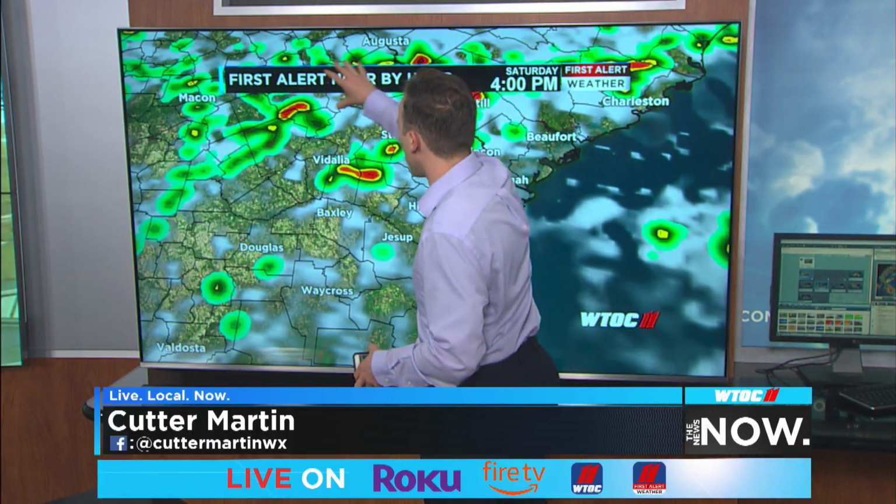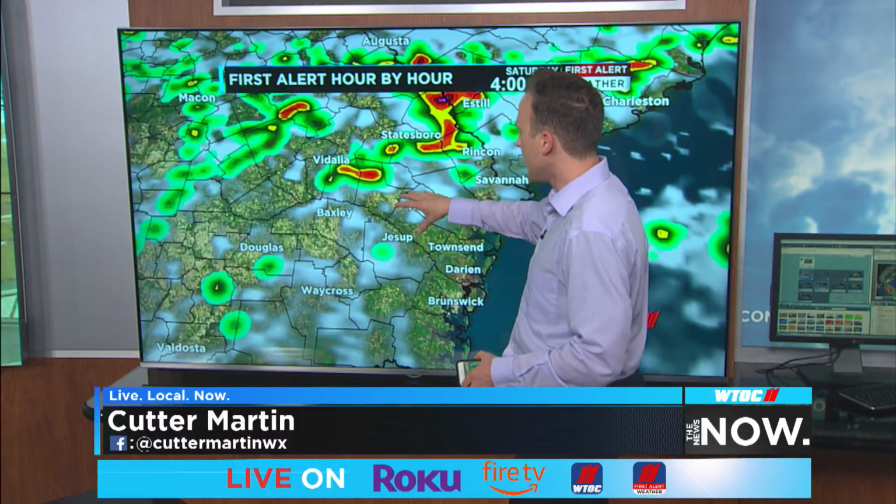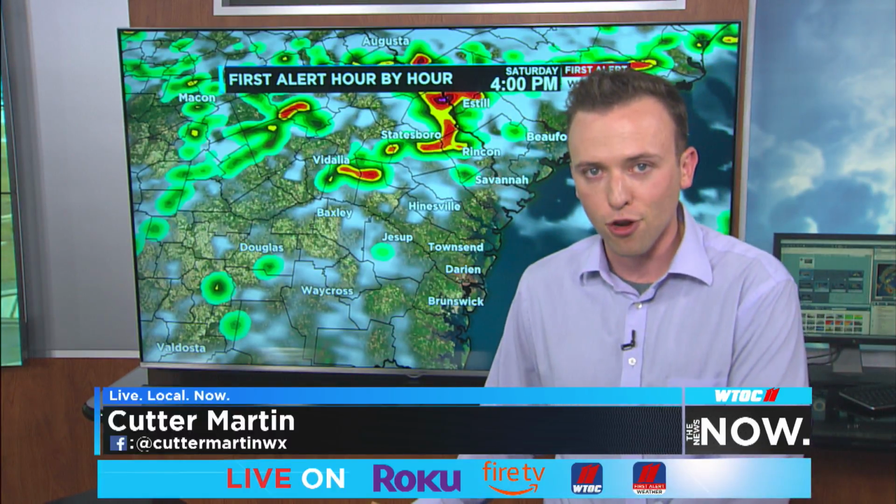Here we are, noon, 1, 2 p.m., and we're seeing rain focus up to our north along a cold front, but also seeing some activity down here locally, more than what we're seeing today. So Saturday afternoon, a little wetter than today, and I think Sunday afternoon, wetter than Saturday afternoon, especially for the coastal empire. And you can kind of see that trend here.